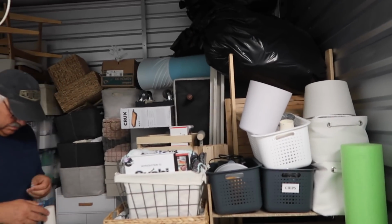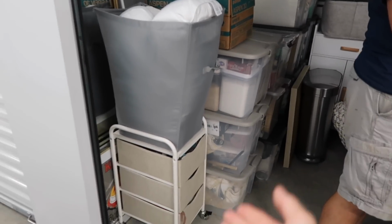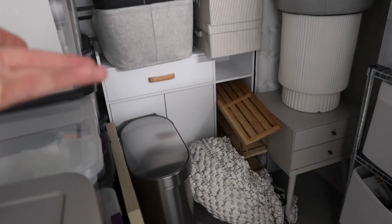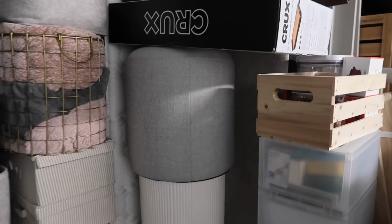Here is the final tour of the storage unit. We are very glad we got the larger size. We did actually a fairly good job. We got all the bins pretty much on this wall. Tables and chairs up there. We had to chuck all my bedding and pillows. It's fairly organized. This gets a little complicated in this zone, but everything's doing okay.